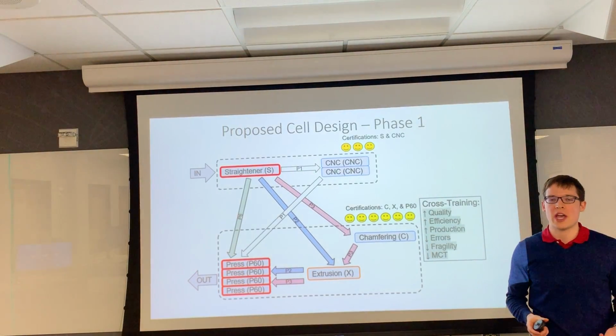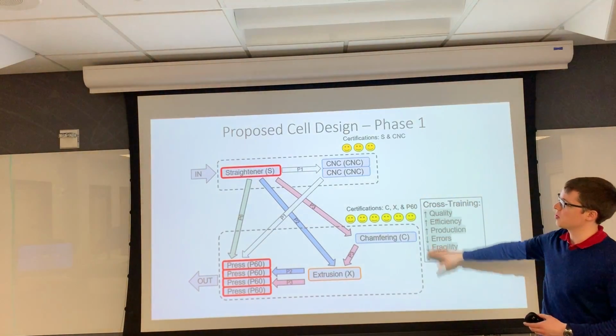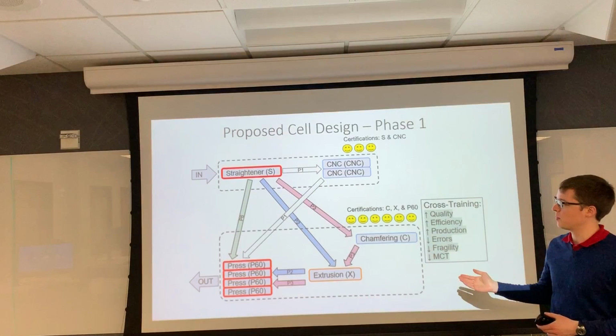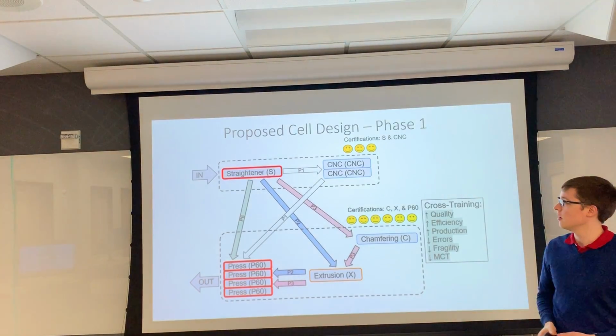So all of this won't happen overnight. So what we recommend to this company is to start implementing these labor groups within the cell. So start with 3 people specializing in the straightener and the CNC machine, and then have a total of 6 people on C, X, and P60. So chamfering, extrusion, and press.